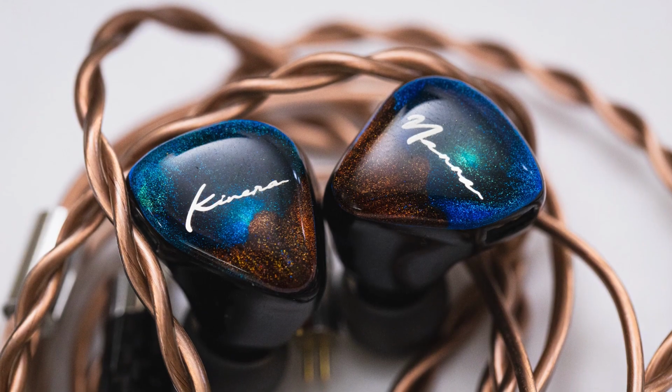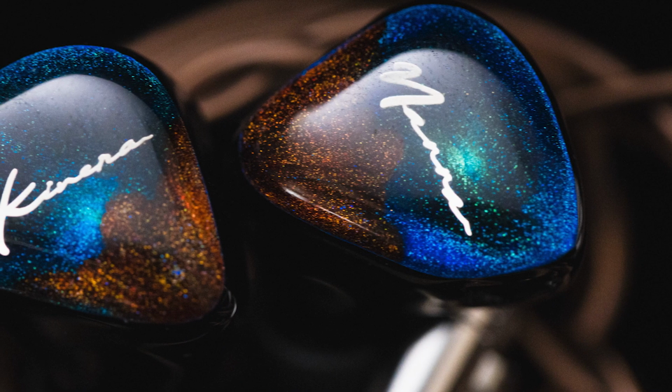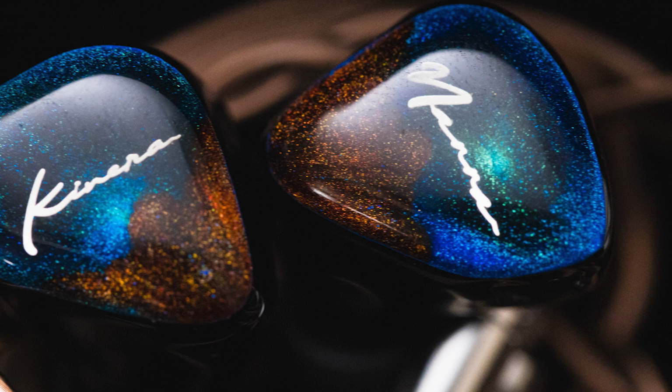I went in and watched more videos, and one particular video, this one, led me to buy a near endgame price IEM. That is the Kinera Nanna 2. Yes, quite a pricey IEM. I did get it on sale, however, so I didn't pay full price for it, but still. After trying the Nanna and comparing it to the Starfield, I was blown away. Of course. Hours and hours and hours, days, weeks sank into the Nanna.